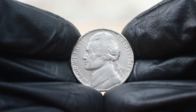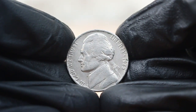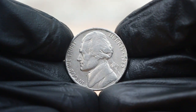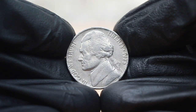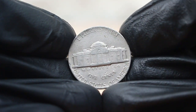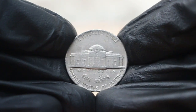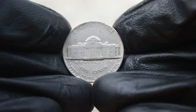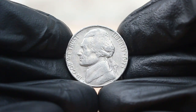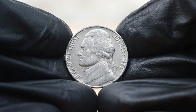On the obverse side, we have a profile portrait of Thomas Jefferson facing left. Above Jefferson's portrait, you'll see the word Liberty and the year 1973 in front of him. On the reverse side of the coin, there's a depiction of Monticello, Jefferson's iconic Virginia home. The inscription above reads E pluribus unum, and underneath Monticello, you'll find the words Monticello and 5 cents at the bottom. The coin reads United States of America. The design emphasizes Jefferson's legacy, both as a president and an architect.